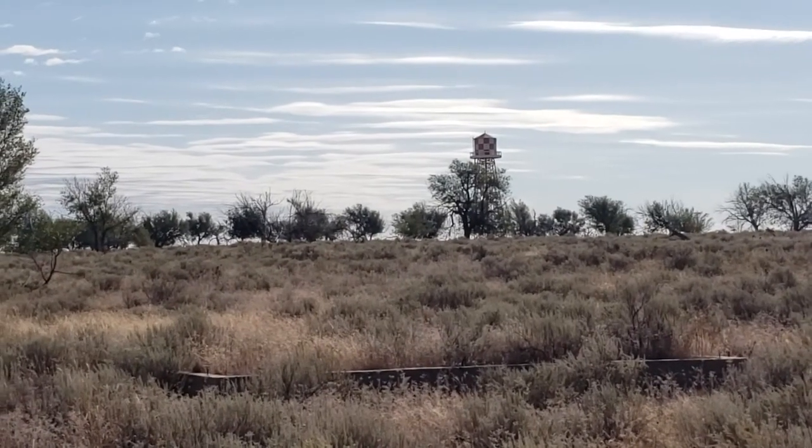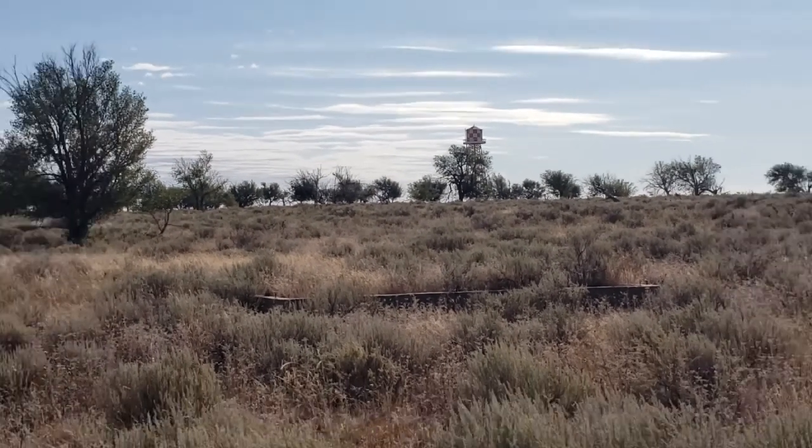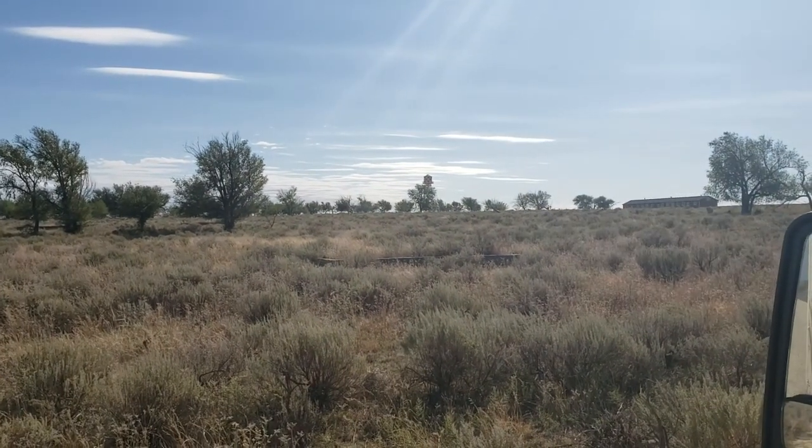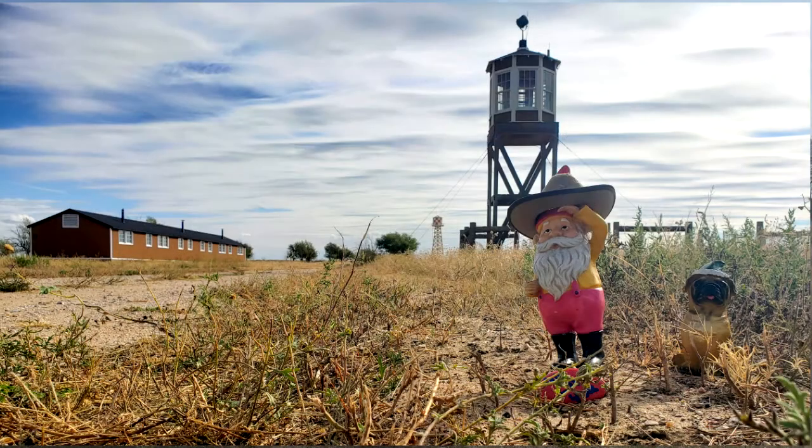Drive through Camp Amache, located on the high prairies of Prowers County in southeastern Colorado. It's open year-round to visitors. Drive through the entire camp. Read the interpretive signage, see the towers and a few of the old barracks and more. Gorgeous prairie scenery, lots of open space.